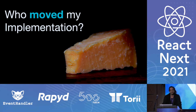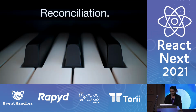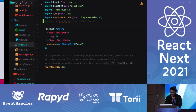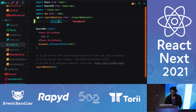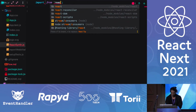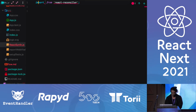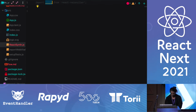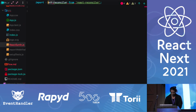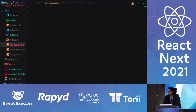About where all the heavy lifting happens in React, like I told you before, that's not going to happen inside the React package. Everything is located inside React DOM. But the great news is that Facebook exposed, let me jump into an empty file, a library called React Reconciler, which looks like this. Can you do this? Yes. Saved me some typos.